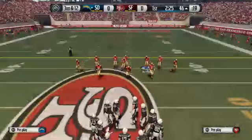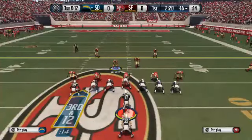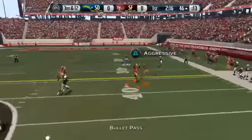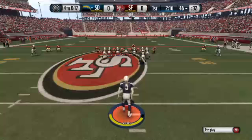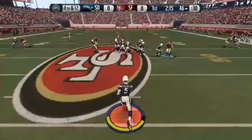Set up now at the 46. The Chargers in the pistol formation. Third and 12. And it's batted down. The Chargers don't have a lot of options on third and long situations. The pass goes incomplete, and the defense did a good job of staying back there and not giving up the deep throw.